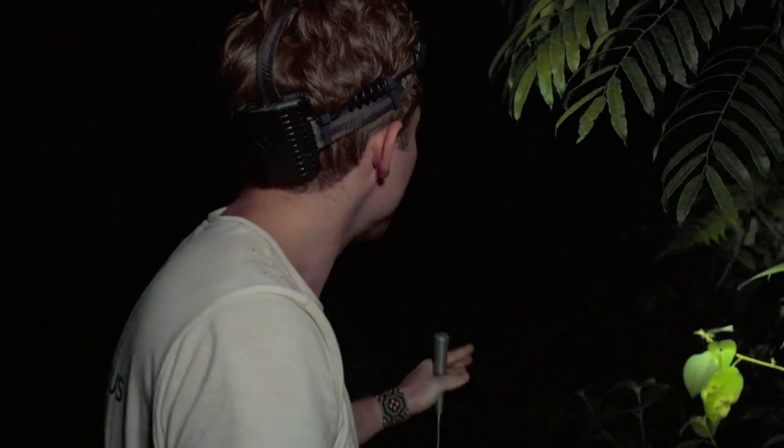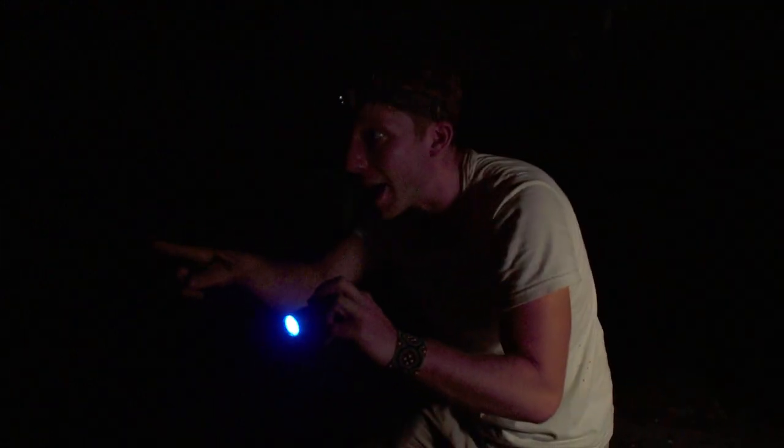Okay, we're getting closer. I think there's a possibility this is where the scorpions are gonna be. I'm gonna get the UV light on and start looking for them. The scorpions actually glow in the dark under UV light. So I've just found a wall here and I've seen a tiny bit of glow. I reckon we're in luck for finding a scorpion. Ah, yes.